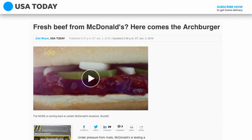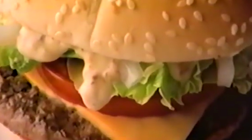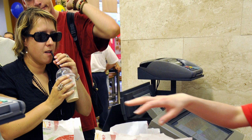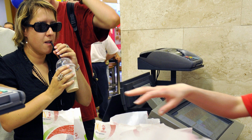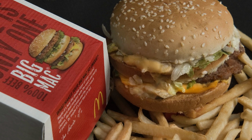This time, though, the burger is made with fresh beef, something more and more customers are looking for. The Arch Burger pairs that fresh beef with cheese, pickles, onions, and our old friend Arch sauce. Another change that customers are sure to appreciate is the price. The new burger will be more wallet-friendly, with prices starting at $2.19, nearly half the price of a Big Mac, which goes for around $4 these days.